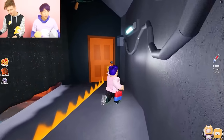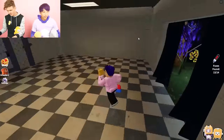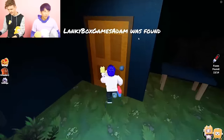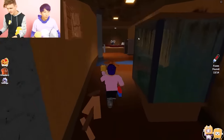the castle. It's probably in the castle. Great idea. I got glitched out of the game. Adam has been banned from the game, so you have to find the final fuse. I'll try to reset. Okay, you sure you checked the basement? Dude, I don't trust you. It's probably in the basement.